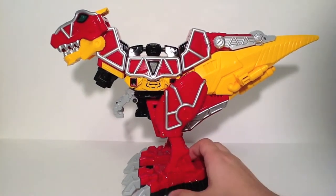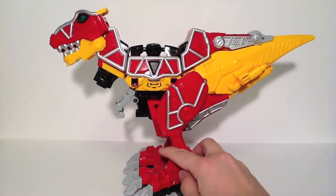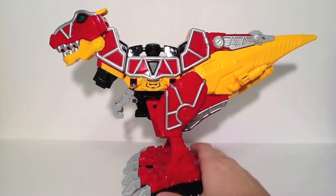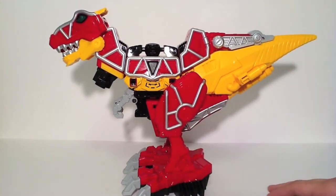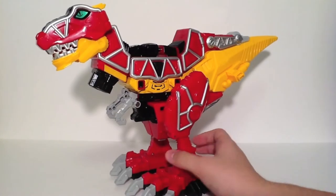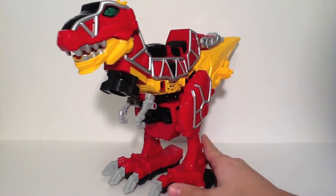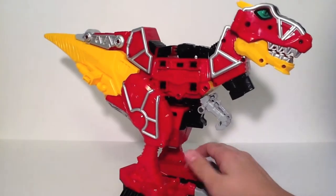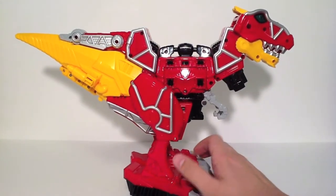So the colors really play nice to each other, and going with the whole Samba theme, most Samba stuff is really colorful. So having just, instead of stark red and black, adding that yellow just does a nice job. And it helps to unify all of the Kyoryuger mecha. He does have green eyes, and overall pretty accurate to the actual show puppet and costume that they use.